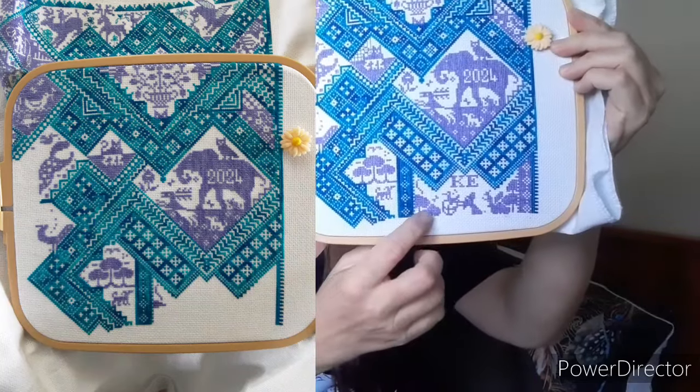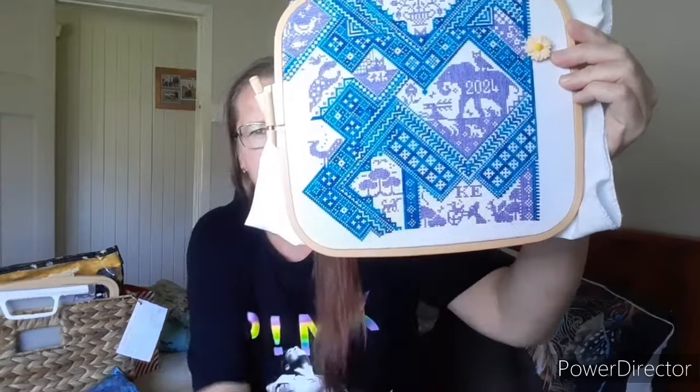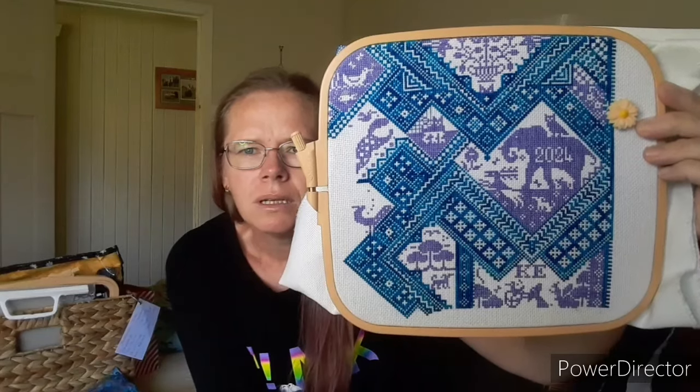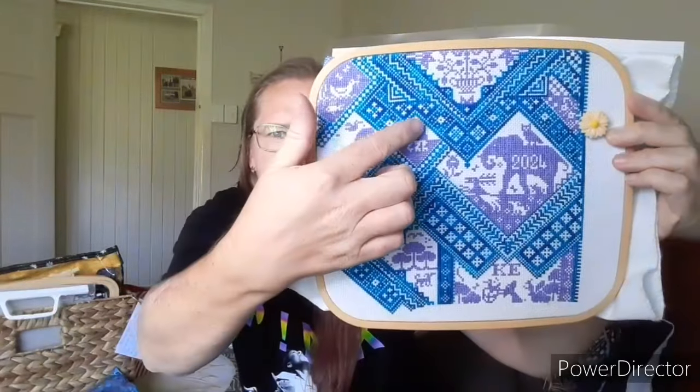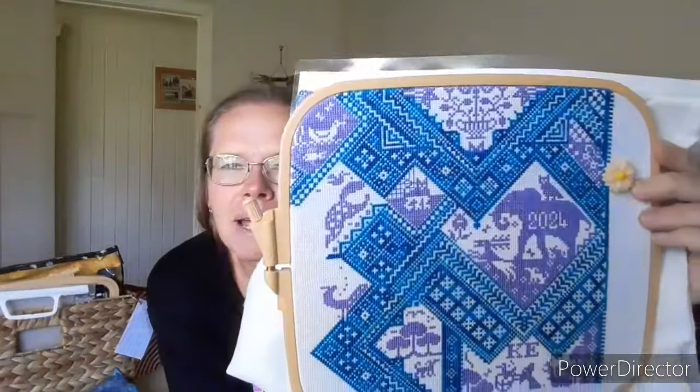So as you can see, I've just worked along here and filled in this bottom bit, put my initials in, and then I went up here to start on some back stitching.